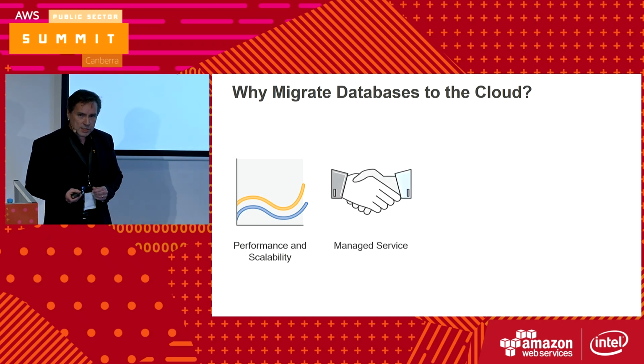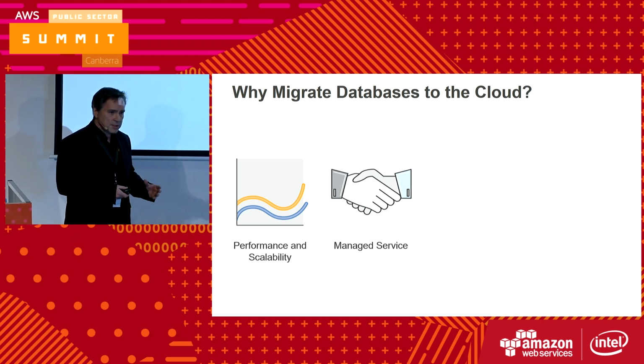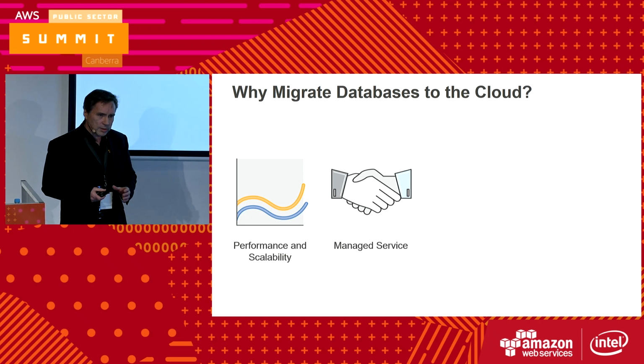Now, I mentioned RDS as a managed service. If you think about your DBAs, they're a scarce resource. You really don't want them spending their time patching databases, applying endless security patches, making sure the backups have run the night before. You really want to leave that task to the RDS service and to AWS, and that's what we do.